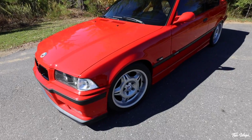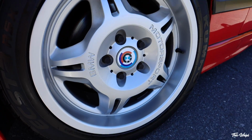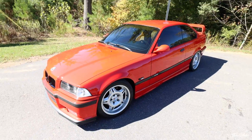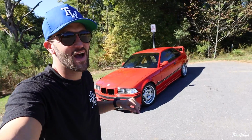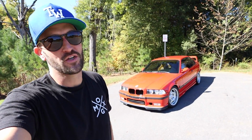And the wheels are super sexy, dude. I love these wheels on this car. They look really good. And if I were to run an OEM set, it would be those for sure. So there you guys go. Hellrot 95 E36 M3. I'm gonna leave all the information down below if you're interested in buying it.